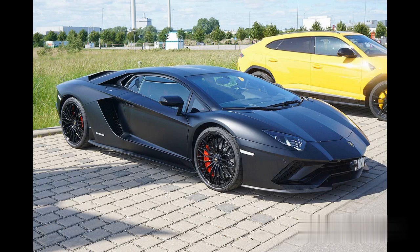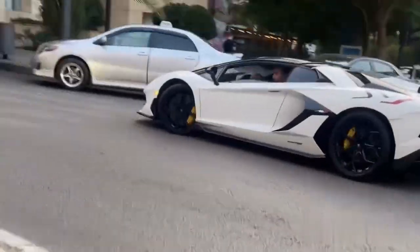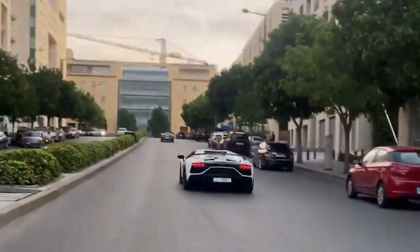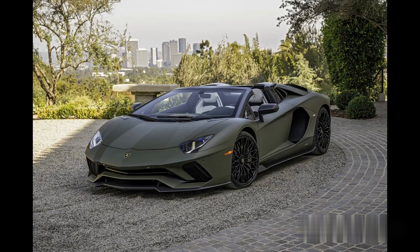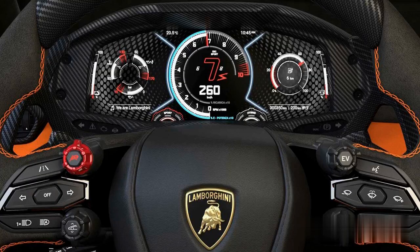At the heart of the Aventador is a 6.5-liter V12 engine, one of the most powerful naturally aspirated engines ever produced. This engine produces around 730 horsepower and 690 Nm of torque, delivering explosive acceleration and an exhilarating driving experience. The Aventador can accelerate from 0 to 60 mph in just 2.9 seconds and reach a top speed of approximately 217 mph. The Aventador features a sophisticated all-wheel drive system, which provides exceptional traction and stability, allowing the car to handle extreme speeds and challenging road conditions with ease.